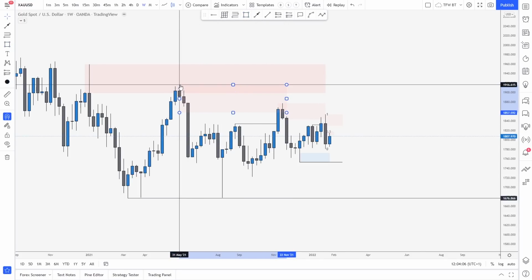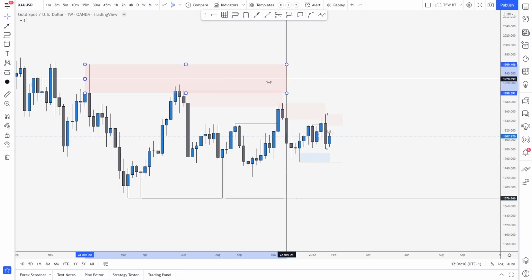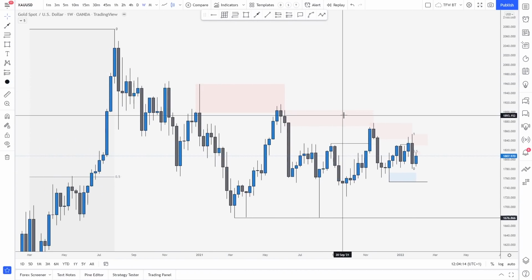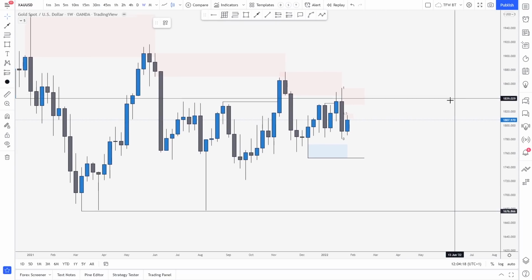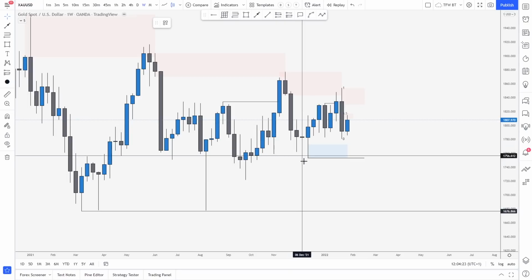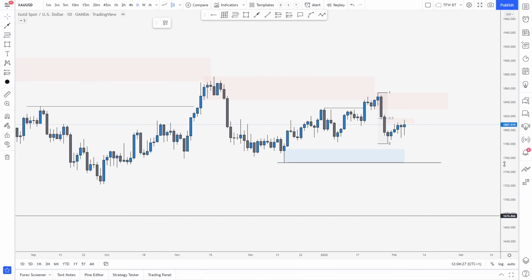And I can actually just mark it like this. Then this one was respected from here. And you can see that we have this kind of downtrend going on right there, right? From the downside, we have a little bit of buyers sending those wicks, but they always fail to break the high, which makes me think that gold is actually weaker.